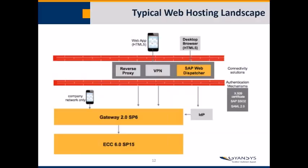We have typical third-party web servers like Apache Tomcat for Fiori-based applications, like just the custom HTML5 applications. You could also implement Fiori within your corporate VPN. So that's another option. Or you can use SAP Web Dispatcher. Now, SAP Web Dispatcher takes away all the constraints that the other options provide.